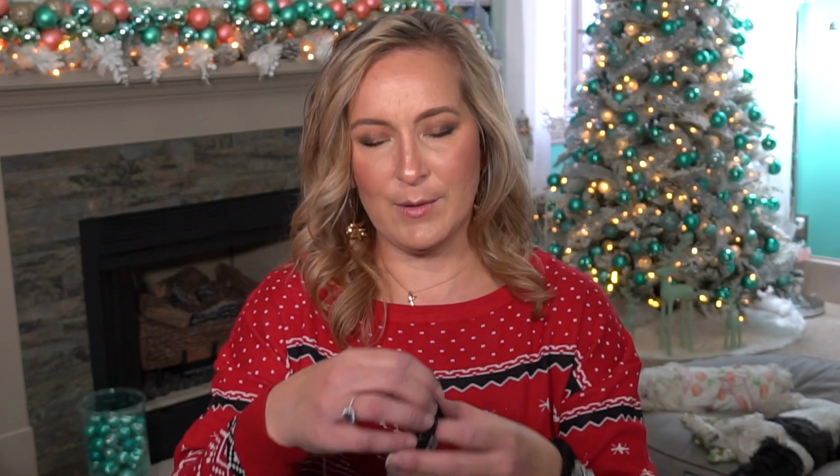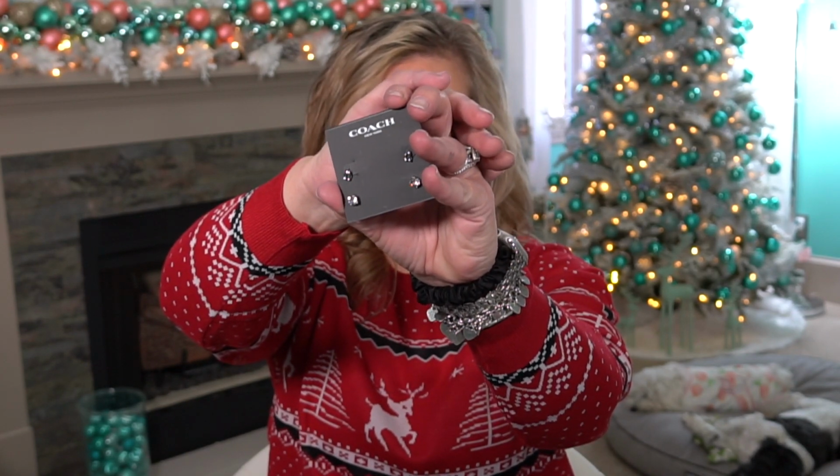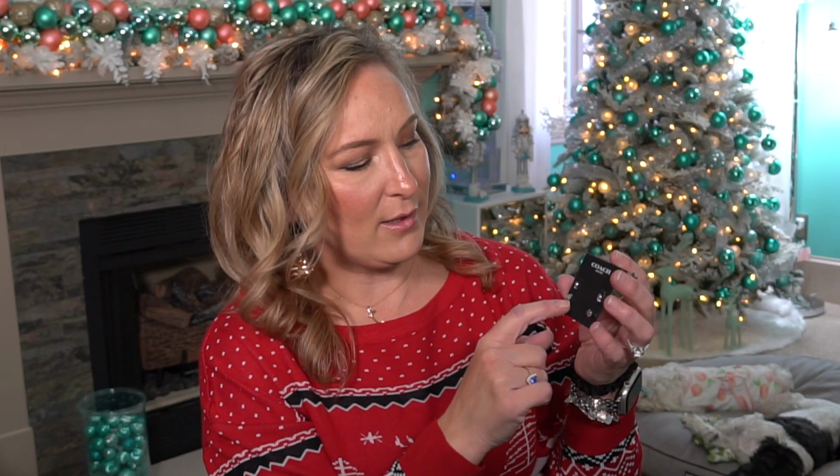And then the last thing is from Coach. Coach is a brand that I used to purchase a lot from. I have a lot of purses, I have their wallets, I have jackets, I have shoes, I have all kinds of stuff from Coach. So I'm excited to see what's in this little bag here. What is this? Oh, it's earrings. Oh, these are cute. These are so cute. Oh my gosh. Okay, so here's what the earrings look like. They have the little C's as well as like little studs. So hopefully you guys can see them very well. Okay. So it's got the little C's for the logo of Coach and then the little diamond studs.